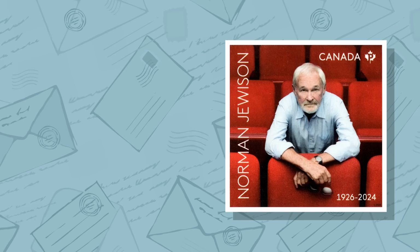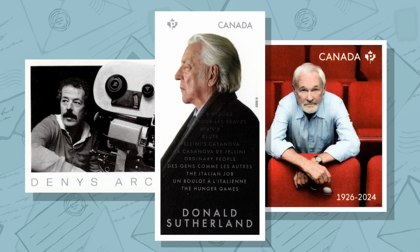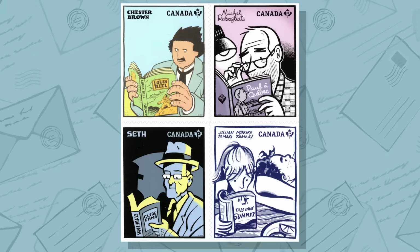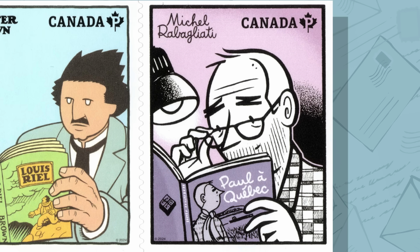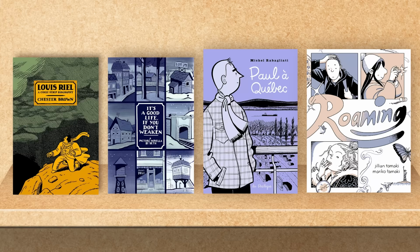In 2023 and 2024, they accordingly put out stamps featuring famed Canadian directors Norman Jewison and Denis Arcand, Oscar-winning Canadian actor Donald Sutherland, the trailblazing NHL player William O'Ree, and beloved Canadian songstress Sarah McLachlan. 2024 also featured a pretty interesting set of stamps saluting 5 Canadian graphic novelists: Chester Brown, Gregory Gallant, Michael Rabaglati, and Gillian and Mariko Tamaki. I don't know how famous these people are outside of Canada, but I feel like anybody who is into comics in this country will probably recognize their work.